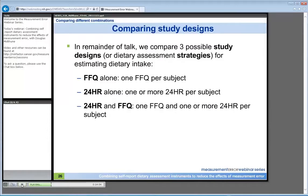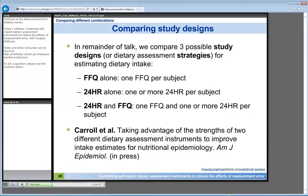In the remainder of this talk, we're going to compare three possible study designs or diet assessment strategies for estimating true dietary intake. I call them study designs because the dietary assessment strategies must be decided at the design phase of a study. The first strategy is to use a single FFQ to assess diet. The second is to use one or more 24-hour recalls per subject. And the third is to combine the FFQ with one or more 24-hour recalls per subject. This comparison is based on a paper by Raymond Carroll and colleagues that will appear in the American Journal of Epidemiology.